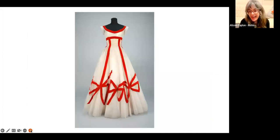So that's the end of this picture book. And there's another really great picture book that just came out about Anne Lowe, if you're interested in that one. But I wanted to show you some of the images of Anne's dresses that you might have seen in the book. So this is one of my favorite dresses. I love that faux bow with the red. I think it's so dramatic and fun.